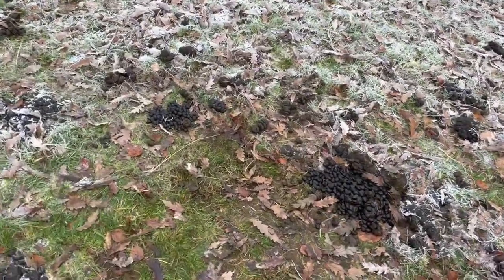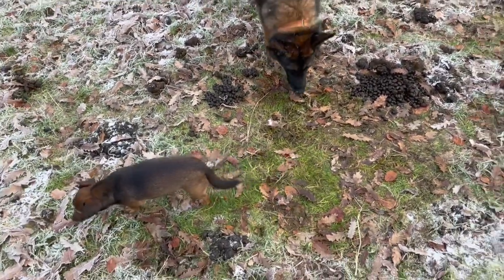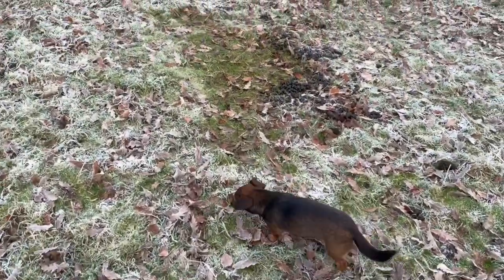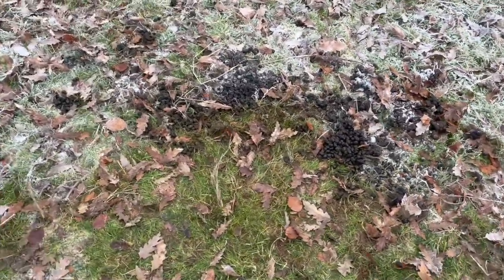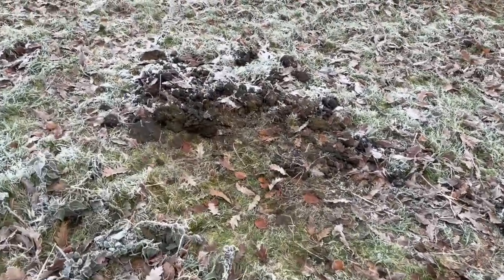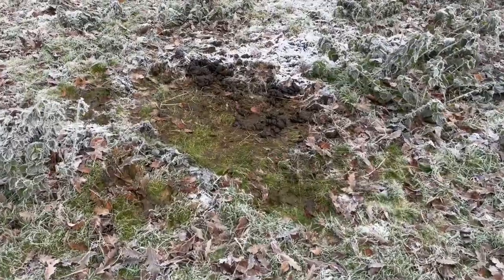And what'll happen is when the mushrooms grow, there will be a ring of mushrooms exactly where the sheep lay down and manured. A lot of people call those fairy rings, but it's sheep rings. You can see this one goes from there all the way to there. You can see all these spots. This is another favorite spot because that's a whole series of manure from many different days.